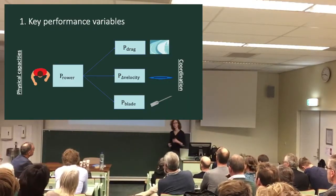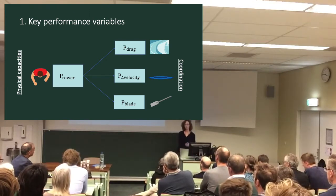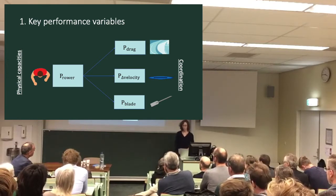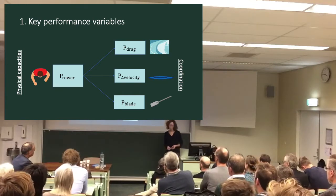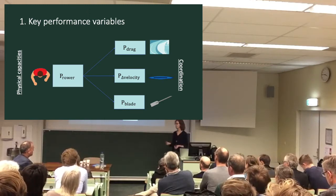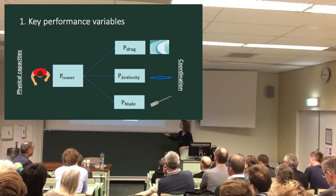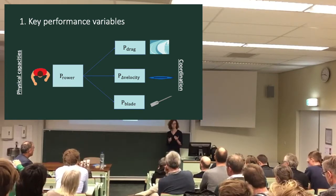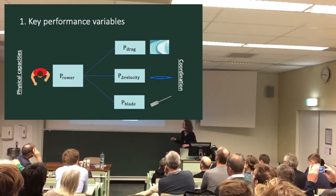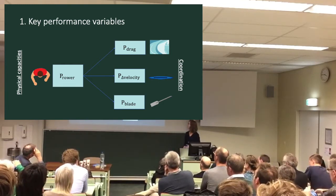To sum up, power output is needed to overcome water drag, but some of the power output delivered by the rower is lost due to velocity fluctuations of the boat and due to water movements around the blade. The nice thing about this model is that it combines several parameters that are measured with the same SI units, namely watts. That means if a rower changes one of the parameters, you can directly see how it affects the other parameters. Another nice thing is that those parameters are all strongly related to physical capacities and movement coordination.